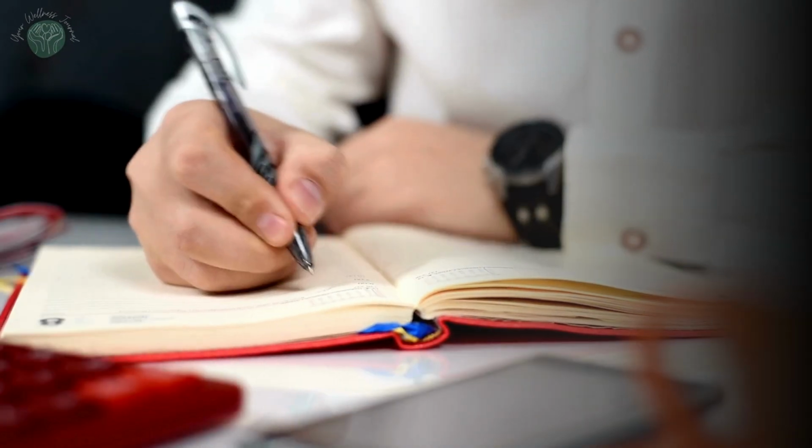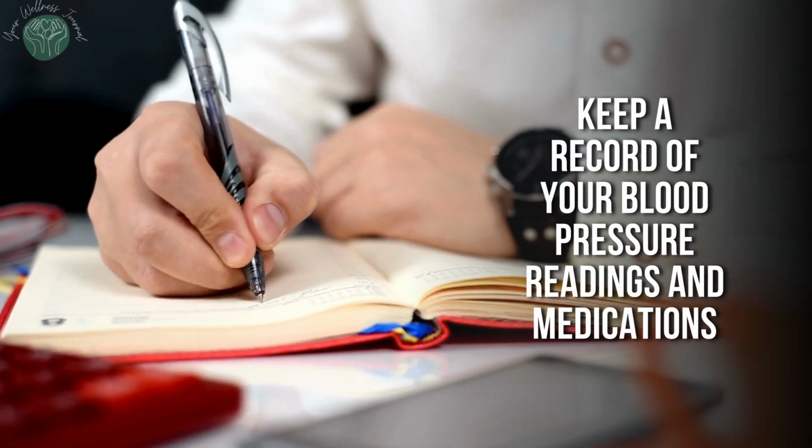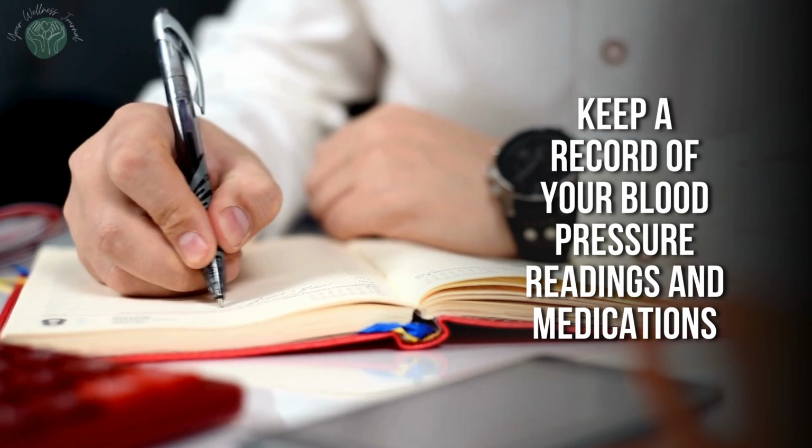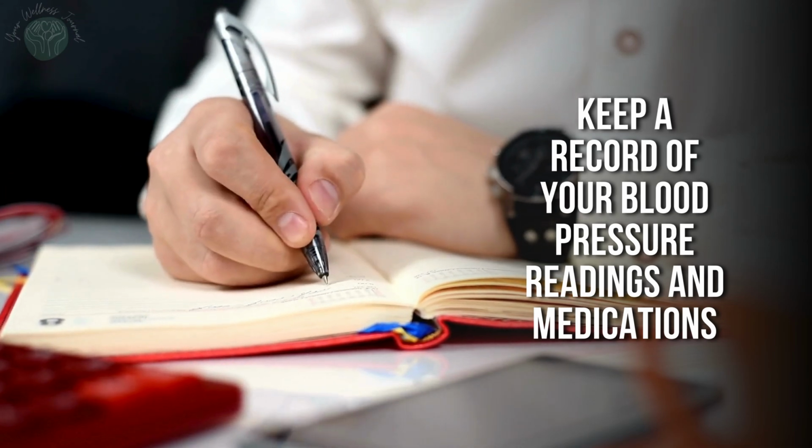It would also be helpful if you keep a record of your blood pressure readings and medications to provide to emergency responders. This information can be valuable for the medical team treating you. Now, let's get a little deeper into some of the steps that you should be taking.